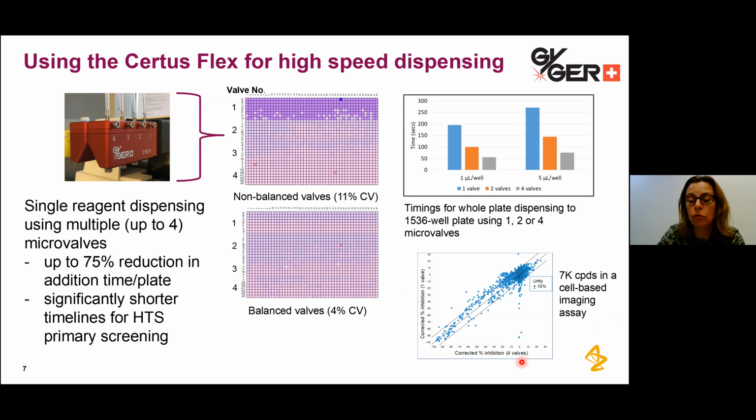We also have some data shown down here where we've got a cell-based imaging assay, showing that either using 4 valves or 1 valve on the y-axis to add the same reagent, we see pretty good correlation of data. So we're confident that we can really speed up our dispense times by using multiple valves for a single reagent.